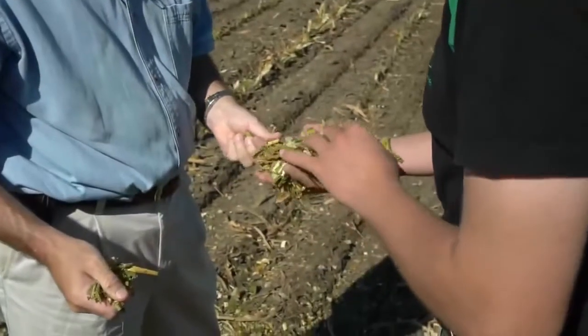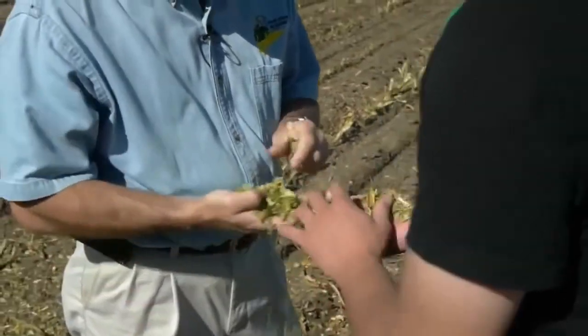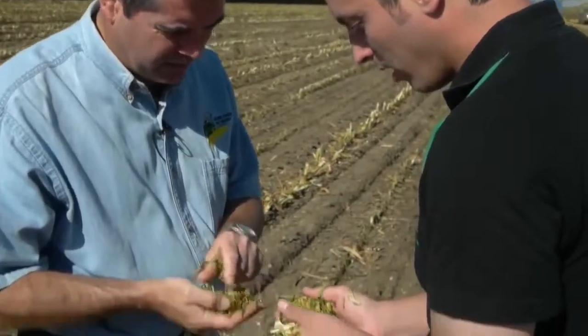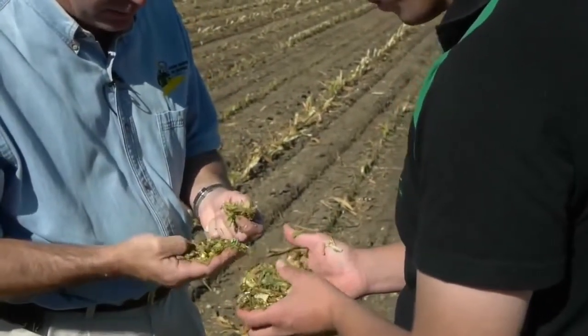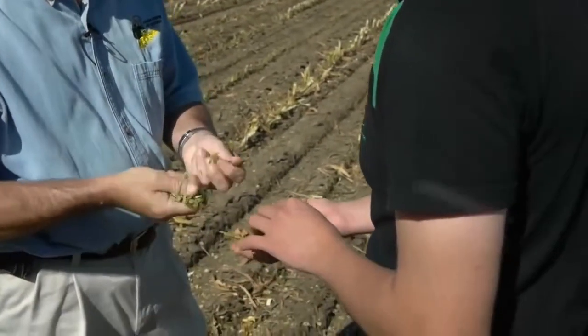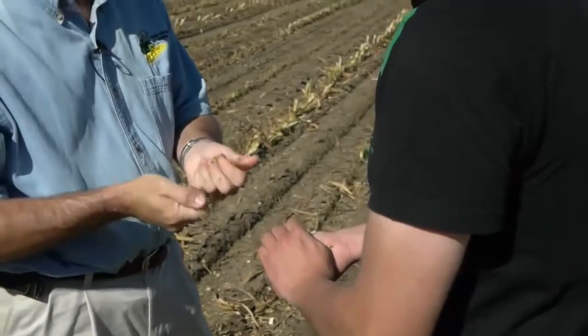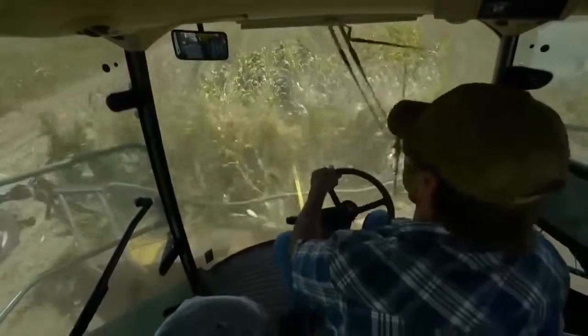Despite the heavy crop, the kernel processor was handling the extra throughput well. What I could tell you, it's processed really well. There's no big pieces of cobs that the cow can sort. All the kernels are broken into smaller pieces. And one thing you notice is the crop is a lot wetter than it actually looks here in the field. It's higher moisture than what it really would appear to be. So the stalk is carrying a little bit more moisture than what it looks like standing.